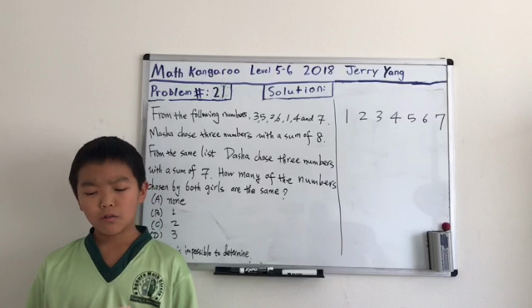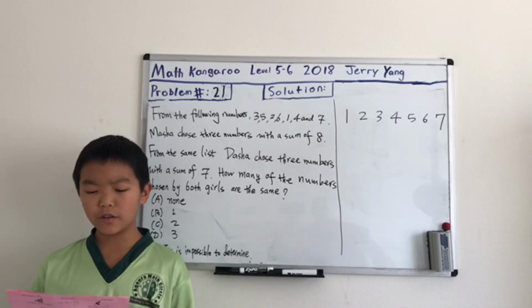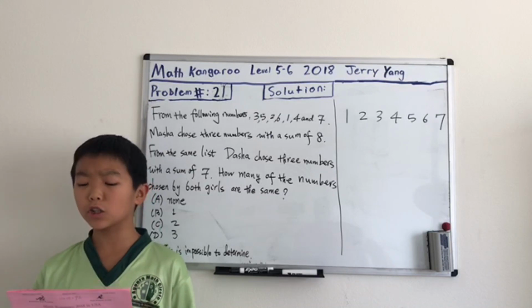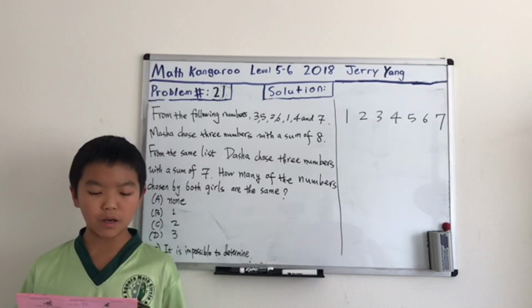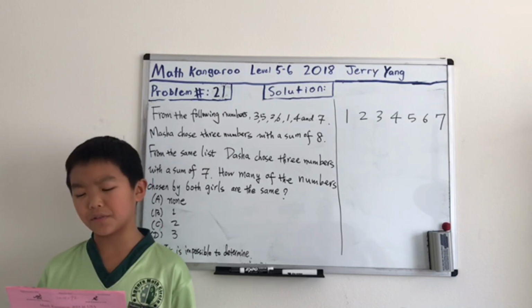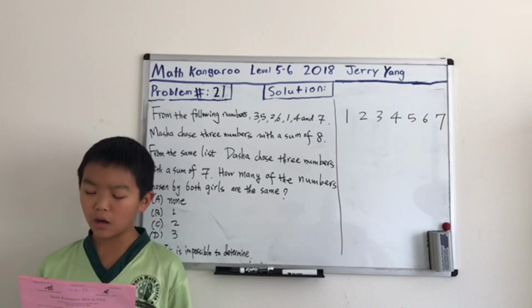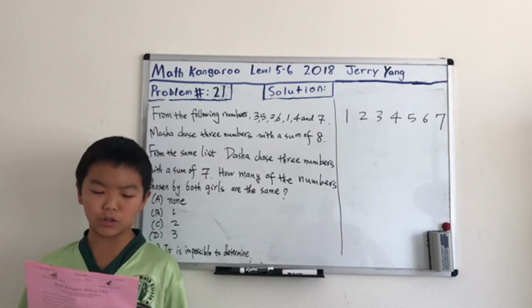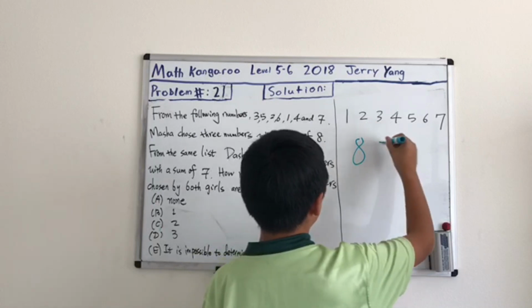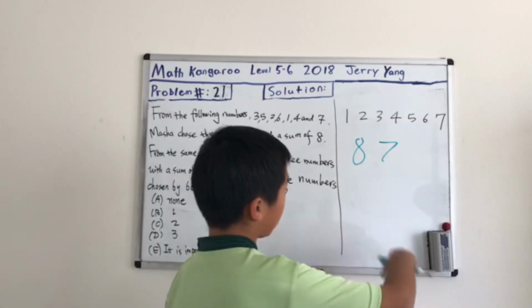Problem 21. From the following numbers, 3, 5, 2, 6, 1, 4, and 7, Monster chose 3 numbers with the sum of 8. From the same list, Dasher chose 3 numbers with the sum of 7. How many of the numbers chosen by both girls are the same? So we need to get 8 and 7 using 3 numbers each.